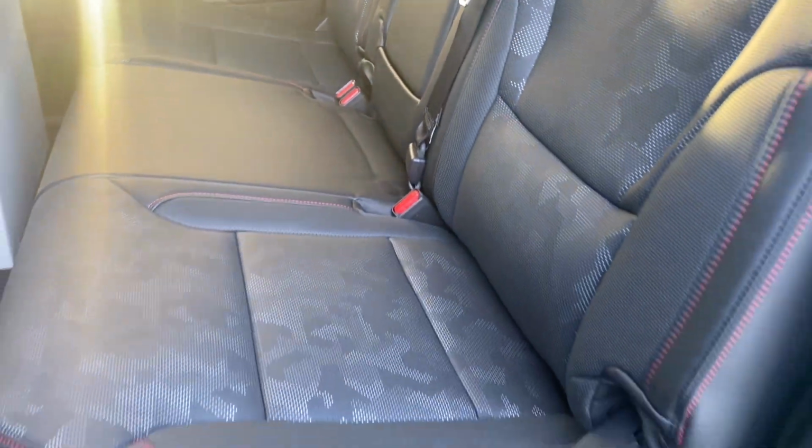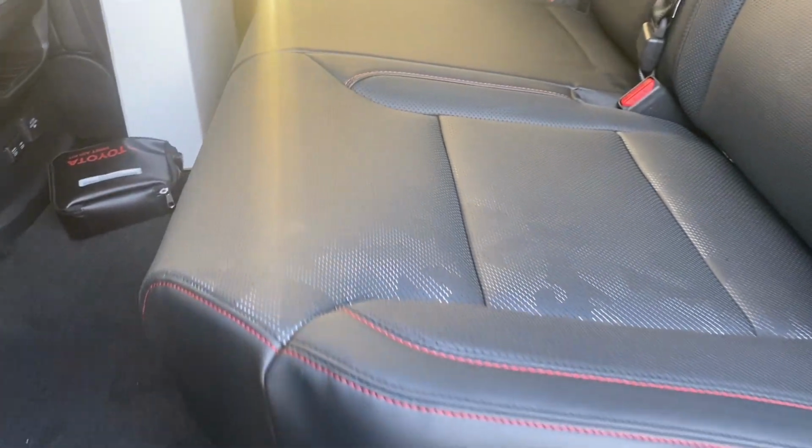Check out the back seat. Again, the urban camo, real subtle. I know it's going to show up more on video, but it's real subtle when you look at it in real life. And also the panoramic roof.